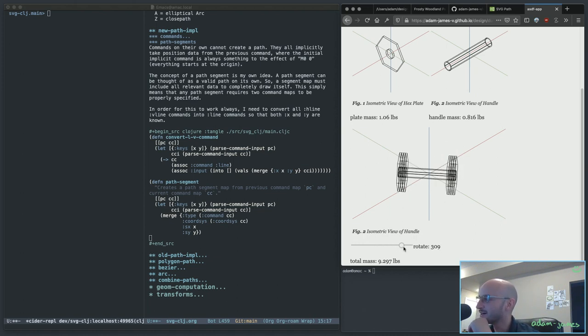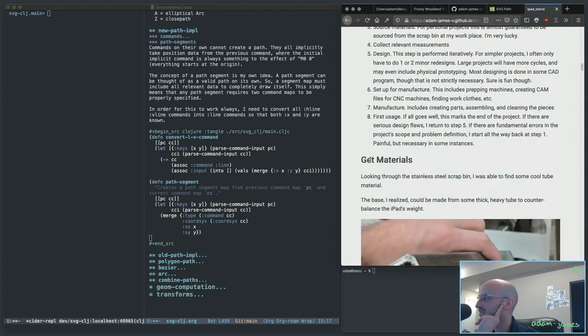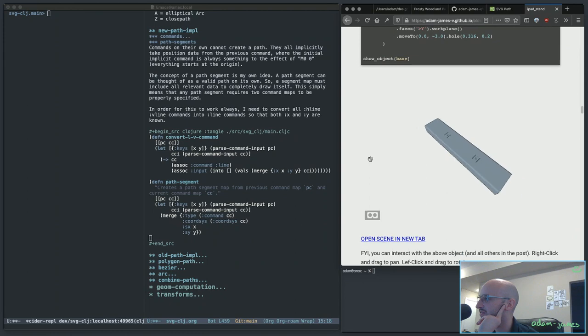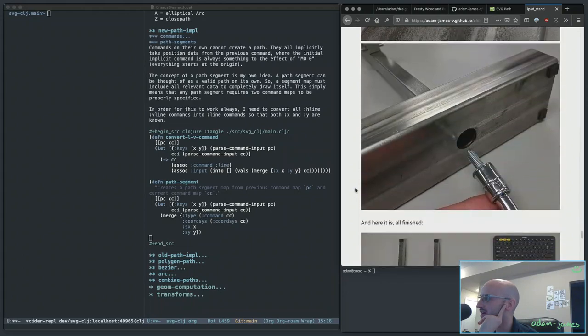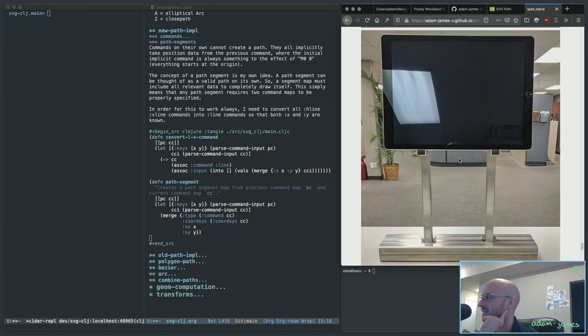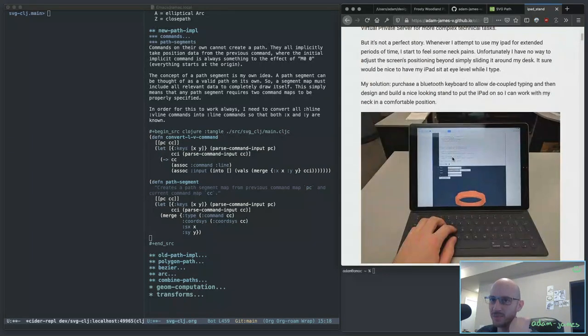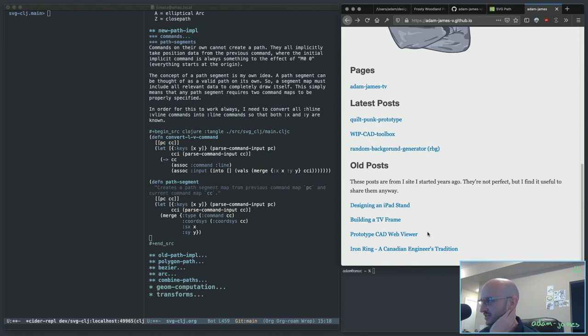So I am a CAD and engineer type person. I was an industrial designer kind of thing before. So I do 3D modeling and stuff like that. I build metal stuff, and this is an old project, a 3D viewer of some pieces that I built a while ago, and this is a nice stainless steel piece. I don't have this anymore, but it was an iPad stand that I built. So that's my background.